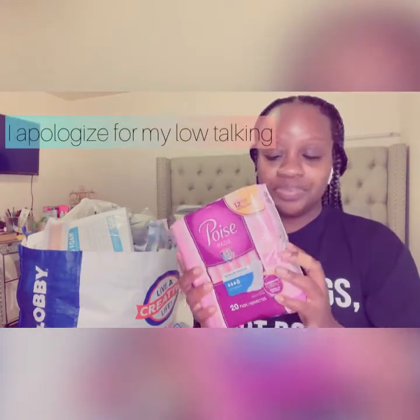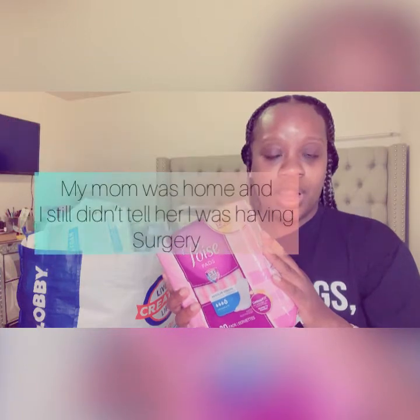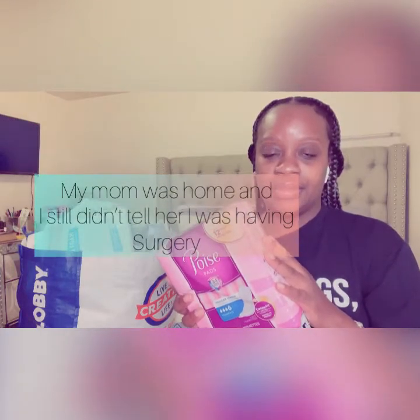So here we have poise pads. I got these from Walmart. I only bought the one that came in 20 because I felt like, what's the point of me buying like 30 something pads? These you're gonna put over your incisions. It's gonna help with your drainage. You put it over each incision and it's supposed to soak up everything so you're not leaking all over the place the first few days. These didn't cost me more than $8 in Walmart, so definitely make sure you got yourself some pads.